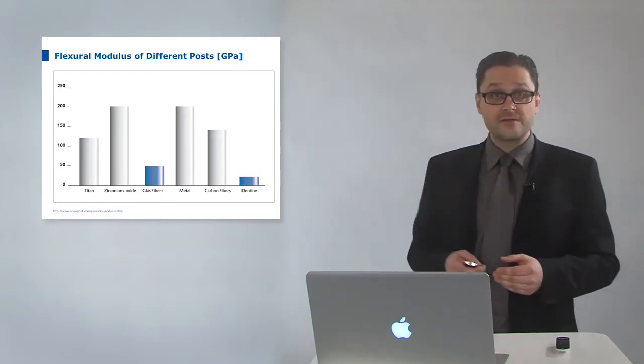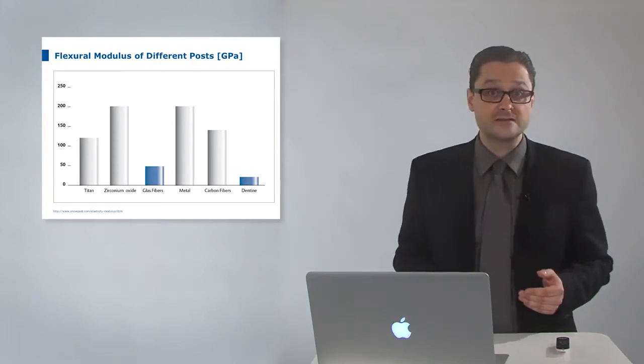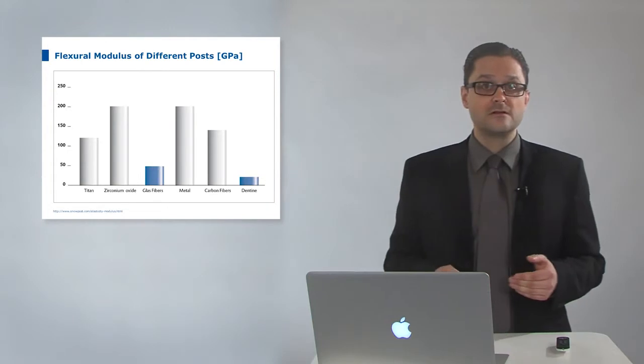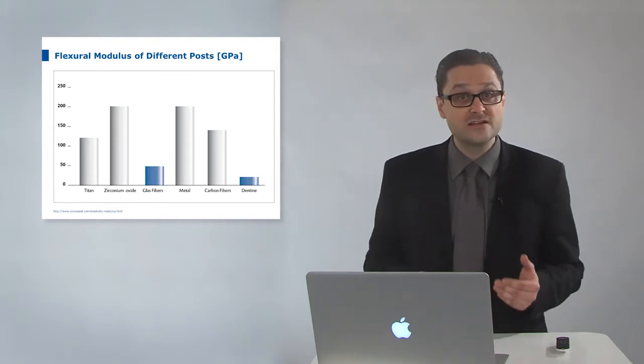Here on this graph, the flexural modulus of different posts compared to the dentin structure is documented. The flexural modulus can be seen as the initial part of the bending fracture data. It documents how much a material can flex before breaking. The flexural modulus is a statement for the flexibility or rigidity of a material. On this graph, you can see that the low flexural modulus of our reinforced glass fiber composite post is really similar to dentin. Due to that, the harmonized flexibility of the post and the dentin avoids stress peaks and fractures.